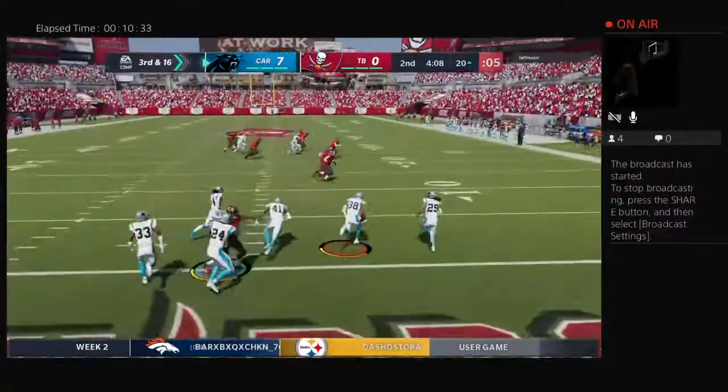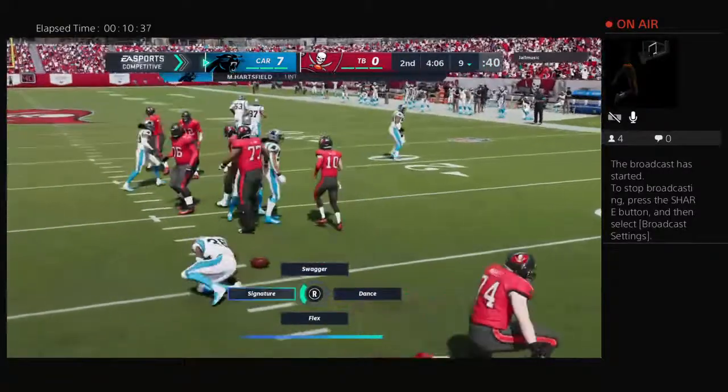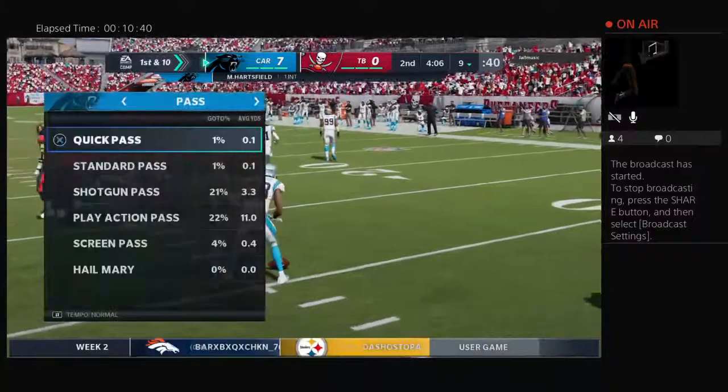On 3rd and long, it's Brady. And it'll be intercepted. Read it well, and it's picked. And not much on the return there. He'll take it only up to the 9-yard line.